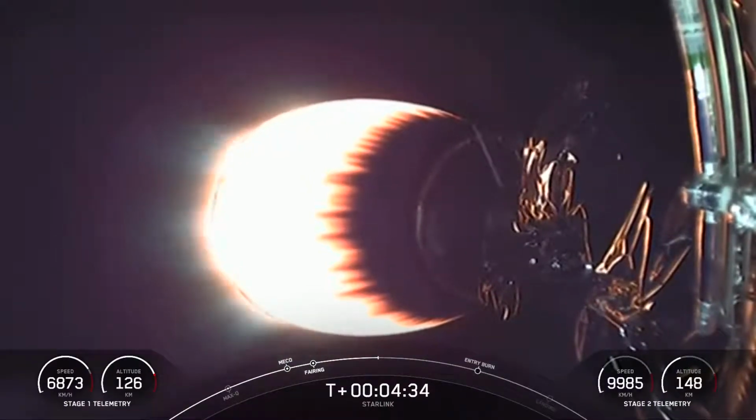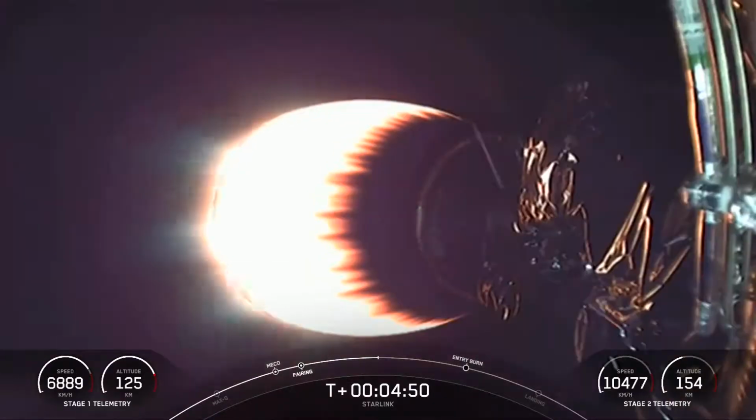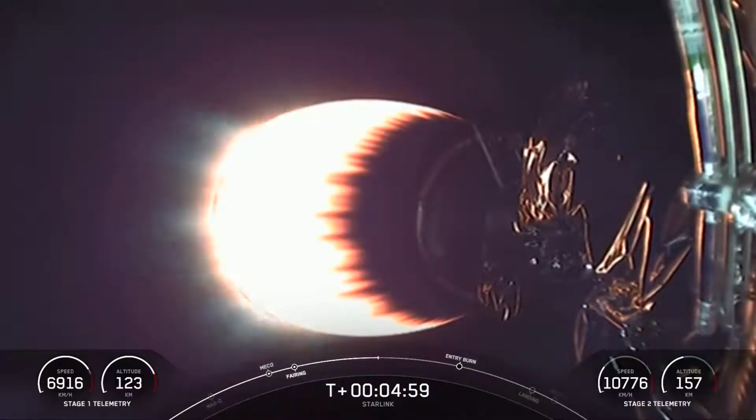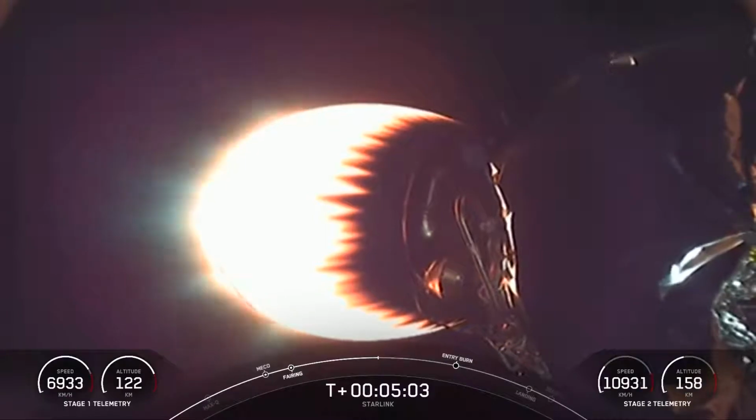As a reminder, we are attempting to land on Just Read the Instructions tonight. And those M1D engines do have a thrust of 190,000 pounds. So lighting up that one single engine slows the entire vehicle down just enough to touch down on that drone ship. Stage 2 is still looking good, and what you're seeing on your screen is a view of that MVAC engine. Vehicle's following a nominal trajectory.